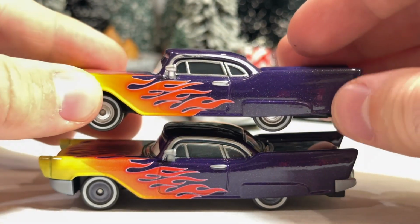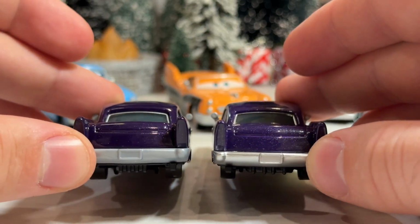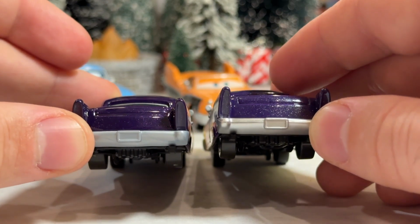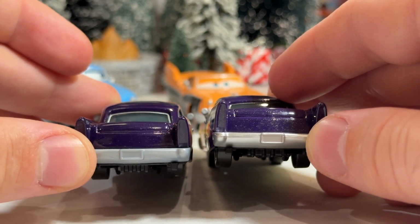And yeah, mine had a ginormous chip for the longest time, and I finally replaced it when she came out in the Radiator Springs Classic line, like 5 years after that Racer Ramone release. And again, you can see that the bumper, plastic both times, but silver versus the dull gray.